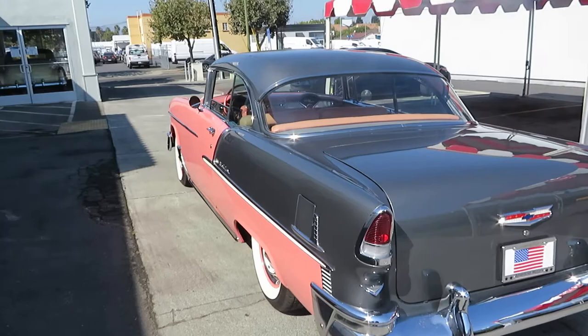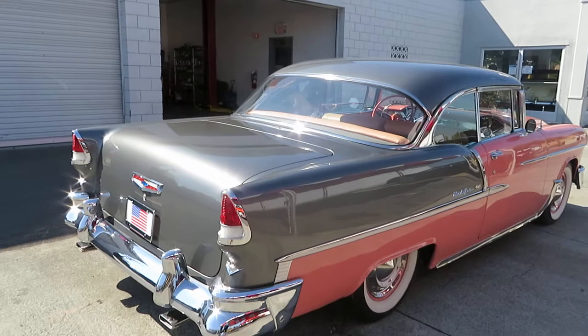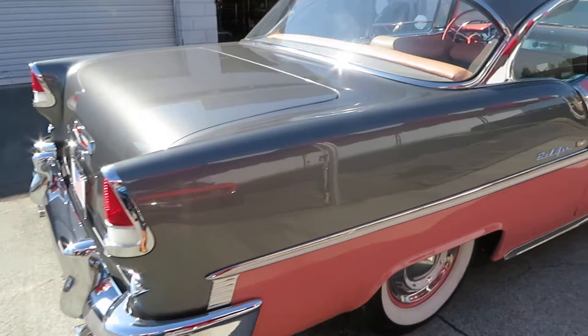The car came out of a private collection in Houston. It was sitting for quite some time. We did the carburetors. We did some minor work to the car, and it runs perfect now. The glass and the chrome are stunning. The lines are stunning. The interior is especially stunning. Check out the lines.